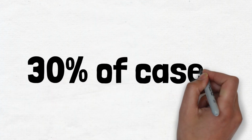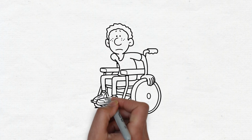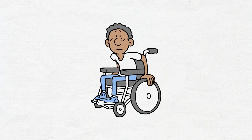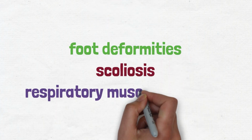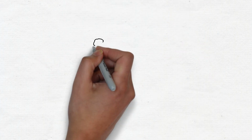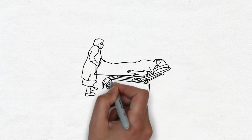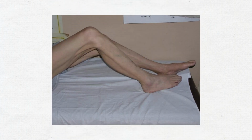SMA type 3 affects about 30% of cases. Some completely lose the ability to walk in adolescence, while a lot of others remain unaffected in their limbs till adulthood. Foot deformities, scoliosis, and respiratory muscle weaknesses are other symptoms noticeable in type 3. In this particular disease, types 1 through 4, it is the proximal muscles that are usually more affected or affected sooner than distal muscles. To give a clearer picture, thigh muscles are weaker than lower legs and foot muscles.